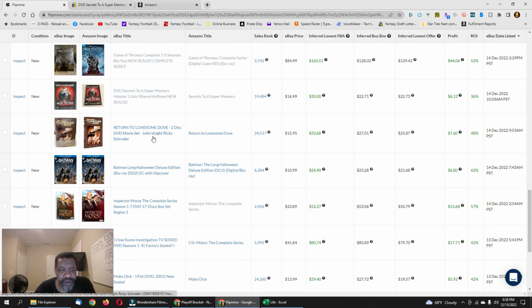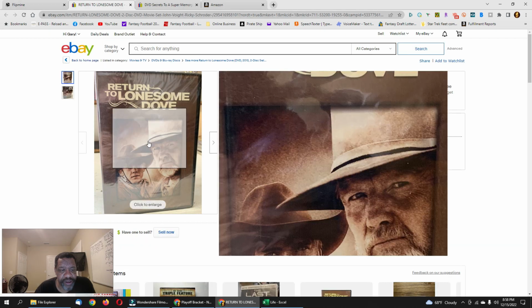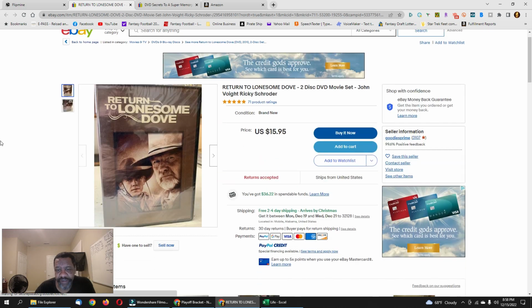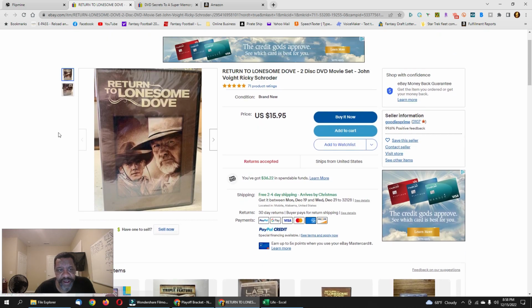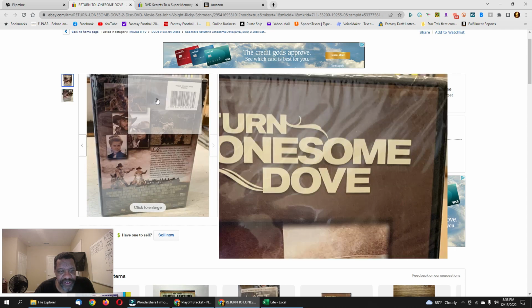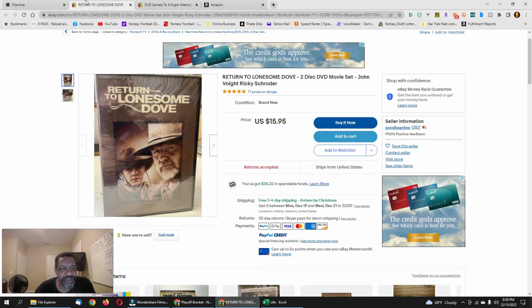Return to Lonesome Dove 2-disc DVD movie set. Okay, John Voight. Oh, yeah, Ricky Schroder and John Voight there. All right, $15.95. This looks like a sealed one. These guys find sealed movies like that, man. I would love to go and find a bunch of sealed movies in there.